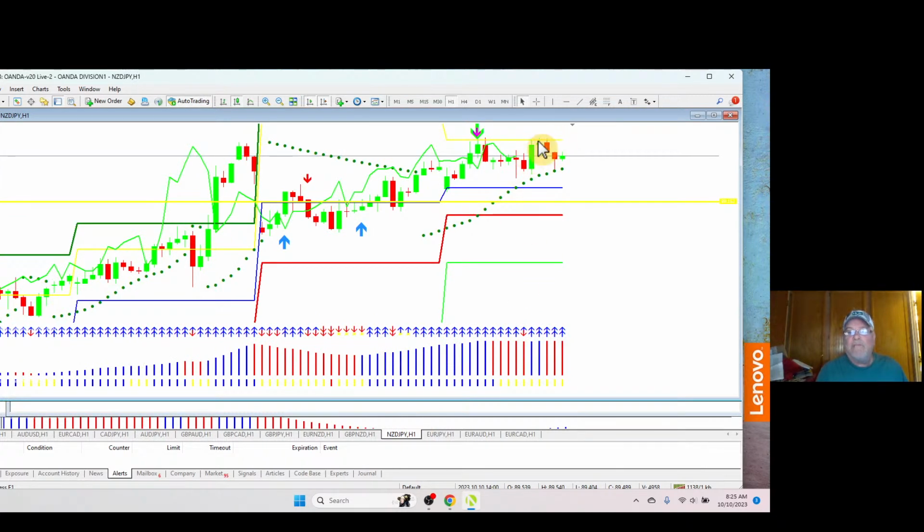Had a poke up a couple of times. Could have got in anywhere in there. If you did, this is your stop for right now. That high is 89.69 basically. And if you got in up in here at 89.65, it's a $7 risk. Now if this pushes down, takes that low out, then you can move your stop to break even where you got in right there.